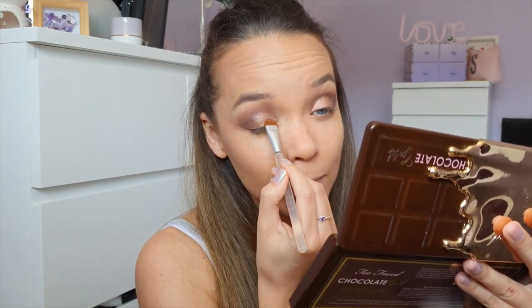This is probably what I would do for a normal night out. I just think you can never go wrong with a brown smoky eye. I think that's why I do it so much. That's why I'm not very experimental, but I would like to be very experimental. And then just make sure eyes pop. Like, look at that. Silky, Louise. That part's done. That was quite quick, actually.